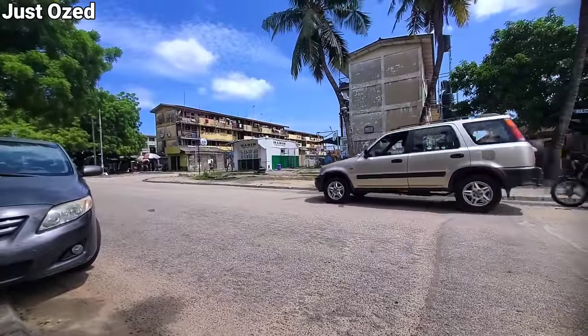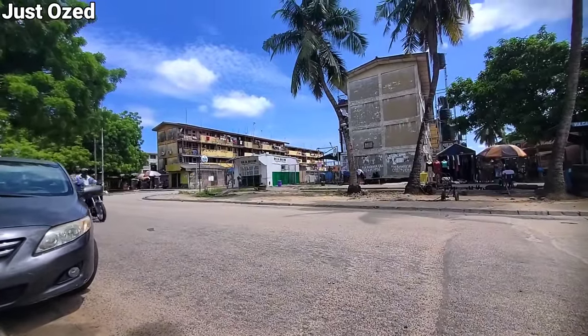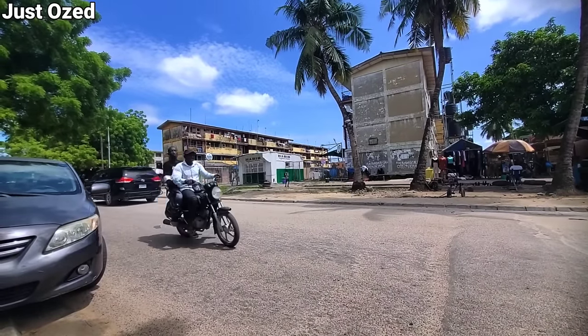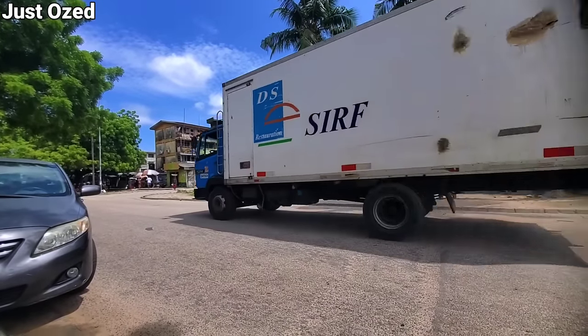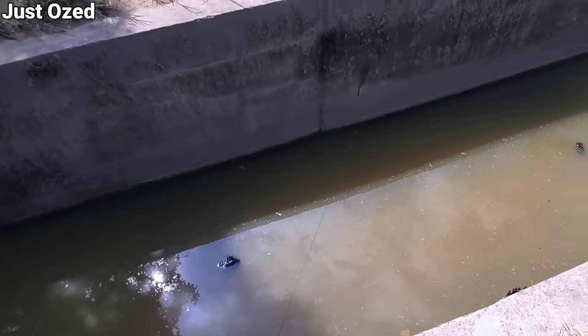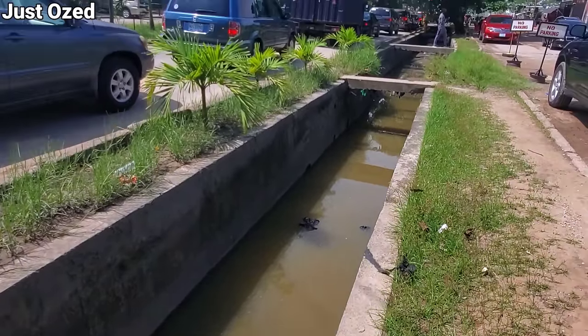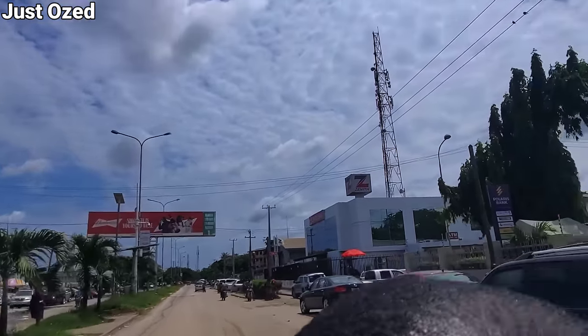In the 70s, when Festac was developed, it had the best architectural design, which has stood the test of time even till date. Although, in terms of maintenance, I will leave you, the viewer, to give your feedback on that. Festac has a very good drainage system that even to date still helps in fighting flooding in the streets. We continue our trip. This is the Second Avenue in Festac.